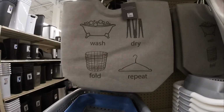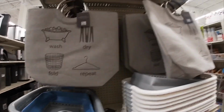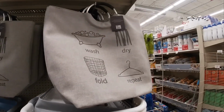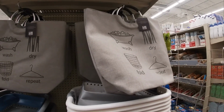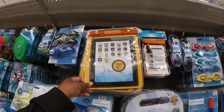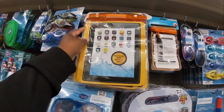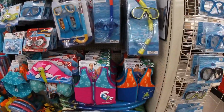These laundry baskets are cute. So it says wash, dry, fold, repeat. These are 15. I see the dark gray and then the light gray. They actually have a little waterproof tablet holder if you're in the pool with your tablet. That's my first time seeing that.